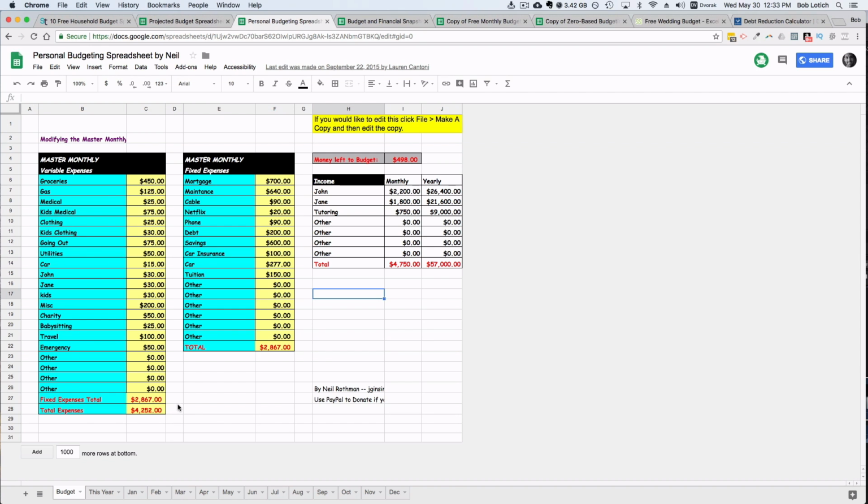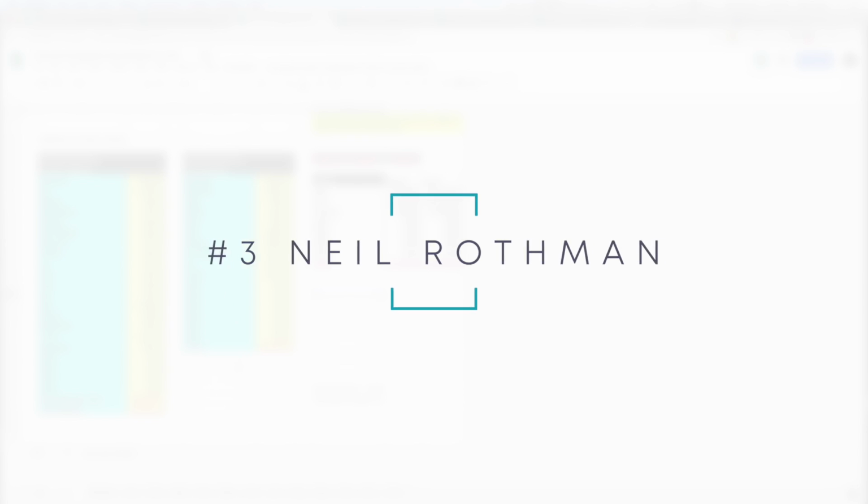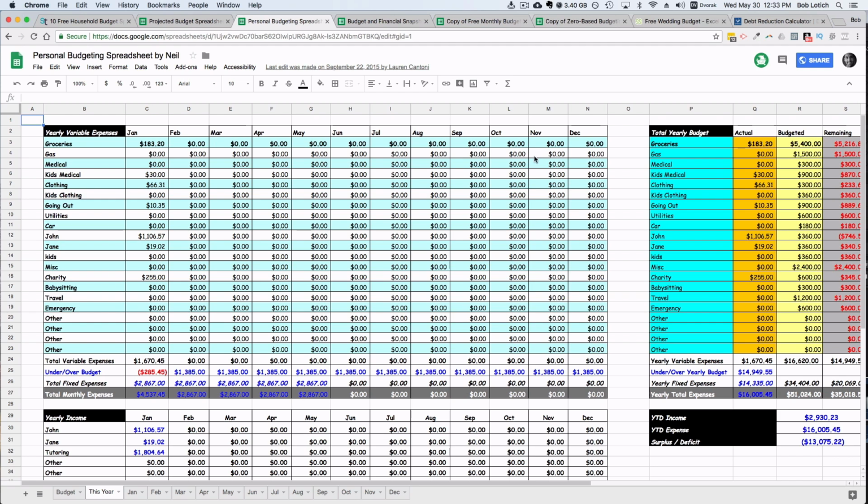and that way you can just navigate through and see what's what. All right, next up is a spreadsheet made by Neil Rothman. And it's a pretty simple one that he has going on here. I like that there's this main page on front, and that fills in with the information that you fill in on the monthly tabs. So you can see the annual overview of everything that's going on here. And that's nice the way that's laid out.